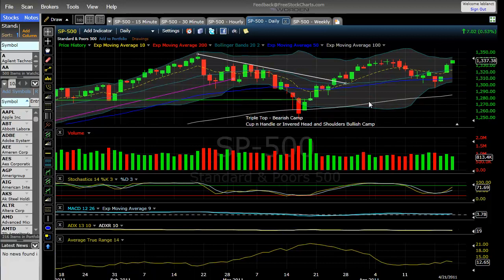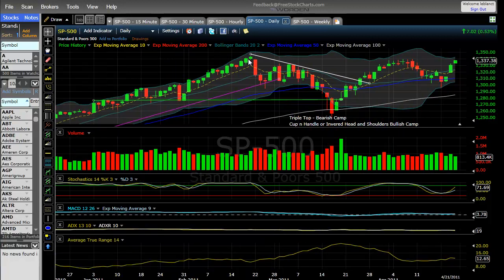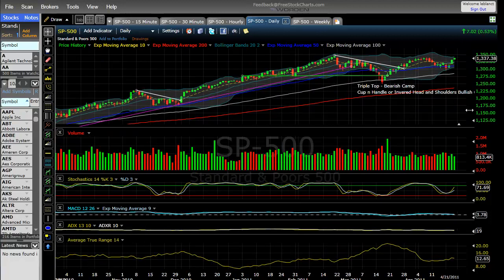Futures are up 1332.25, and we'll just start off right with the S&P. Currently there are two ways to look at this: with a top and a top. This being a triple top if you were a bear and you're looking for this to move lower. Or if you're in the bullish camp, you could see a cup and handle with a continuation moving higher, or an inverted head and shoulders, with this being the left shoulder, head, and right shoulder.